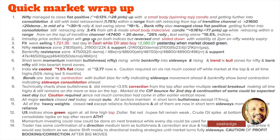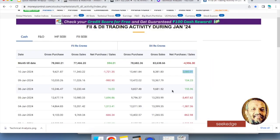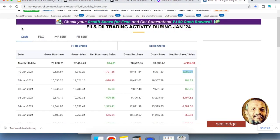Intraday price action, we have already seen that. Fyers data has not come in yet, but yesterday the FIIs were selling and domestic institutions buying. It's 2,000 or 12,000, I believe. Hopefully it's 2,000. Today's data has not come in yet, but nowadays it's difficult to predict.